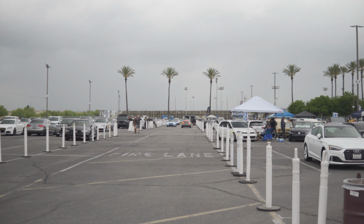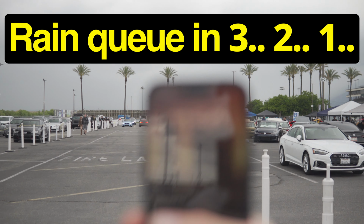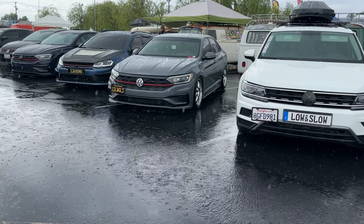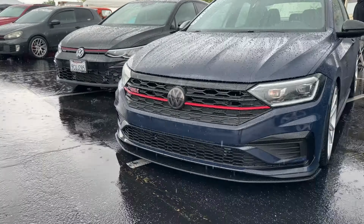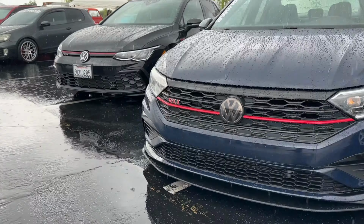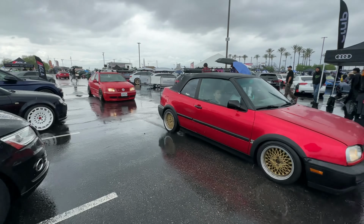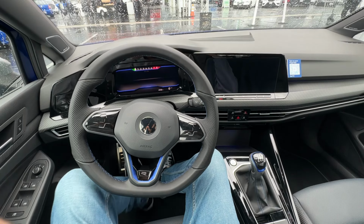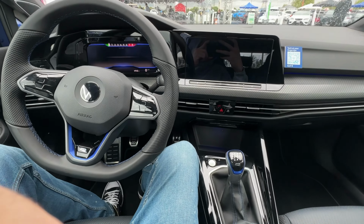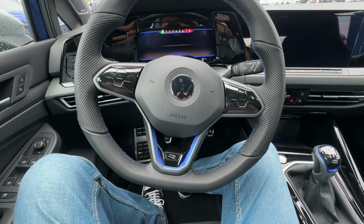All right, so drag racing starts in about 10 minutes. And the rain has been coming down, guys. It is pouring. Everyone's heading over to the two-step competition show. I decided I don't want to be a part of that. So what are we gonna do? We're gonna find ourselves inside a Mark 8 Golf R. Check it out. Give you my first impressions here.